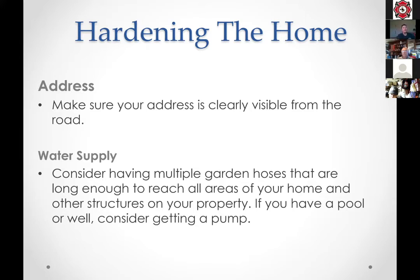Again, it's not only just for Woodside Fire, but it's for any other fire agency or emergency services, whether it's the sheriff's office or AMR or anybody else that may need to get to you. You want to make sure that they're able to clearly see that the address is the one that they're looking for, because we all have mutual aid in San Mateo County.